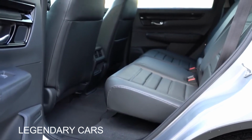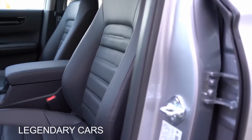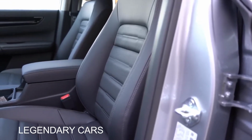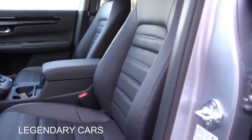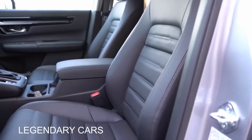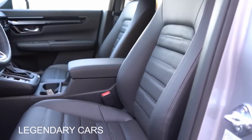But anyways, then making our way up to the front seats. 10-way power adjustable front seats with 2-way power lumbar. This is one of the first things I noticed as well. Extremely comfortable seating in this thing. Yes, it has horizontal seams. The vertical seams would have been better, but still, extremely adjustable power lumbar. And quite honestly, between the steering wheel and the seats, it was incredible comfort when it comes to the seat comfort. So anyways, I'm going to continue here.